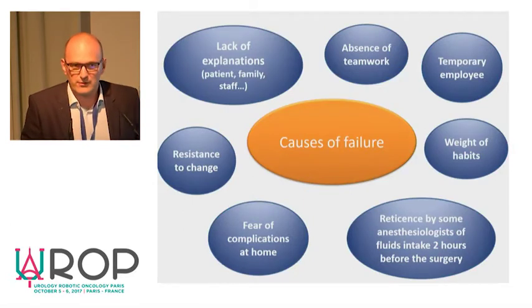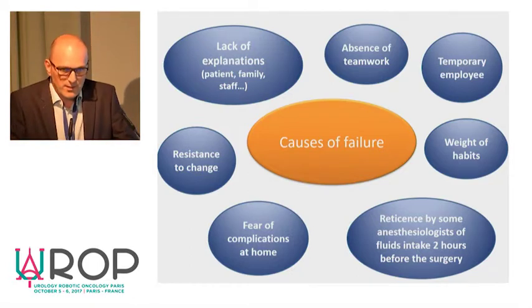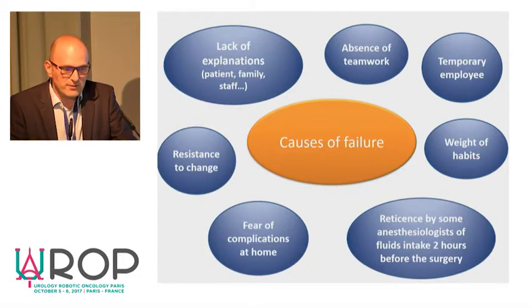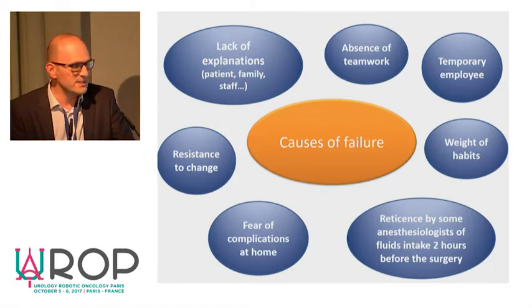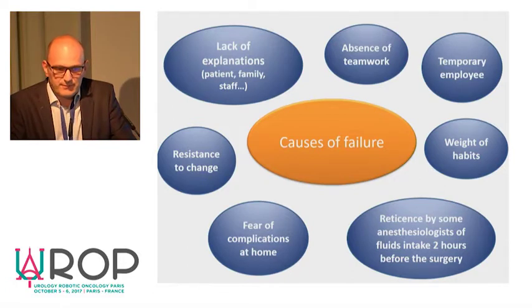Causes of failure of the implementation of such a program. First of all, it is a lack of explanation. Lack of explanation to the patients, lack of explanation to the family doctor, to the staff. So you have to explain and explain and explain. It's so important. Absence of teamwork.